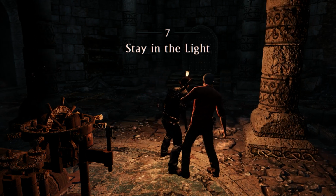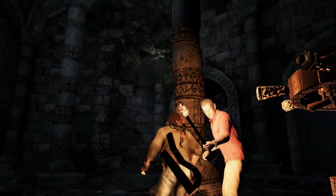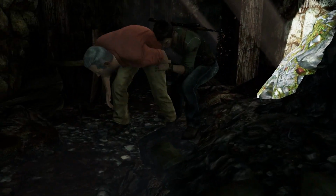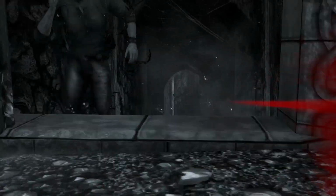This chapter flips the collapsing environment concept on its head. Here, it's not the floor that's breaking, it's the rules of safety. The ruins are infested with creatures that thrive in darkness. Light is safety. When torches fall or lights break, panic sets in.